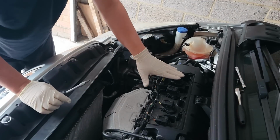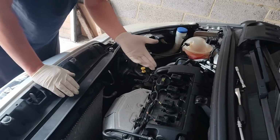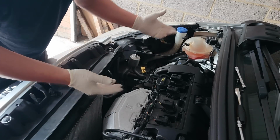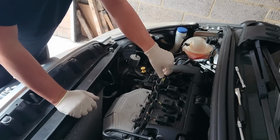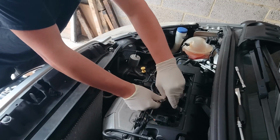So these are the coil packs, and under the coil packs we got the spark plugs. Of course there are lots of videos on YouTube about how this is done. I will do it my way and then you can see how it works. So what I will do first, I will disconnect all the coil packs.